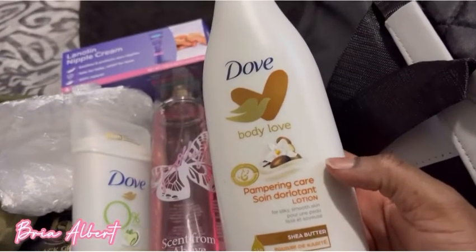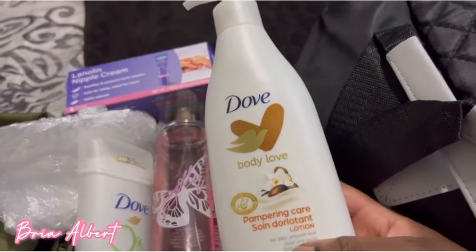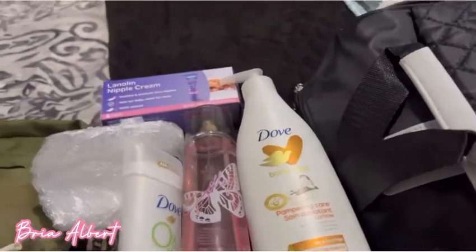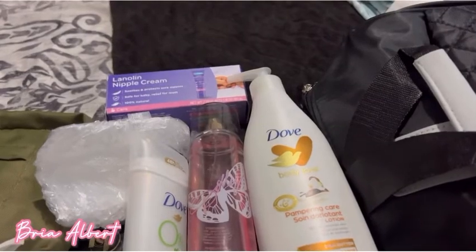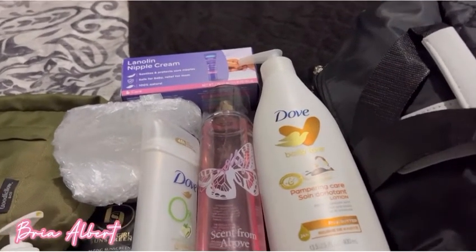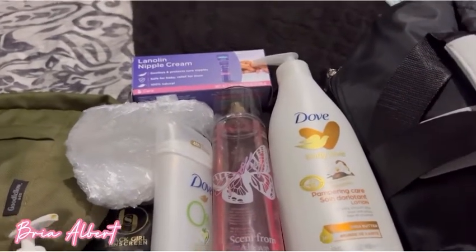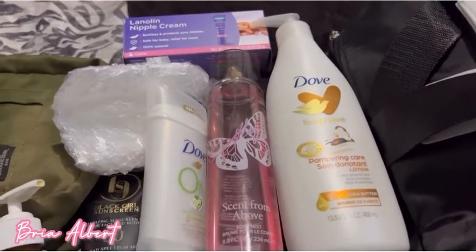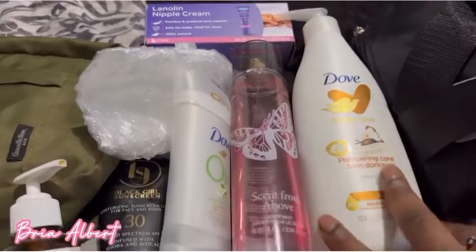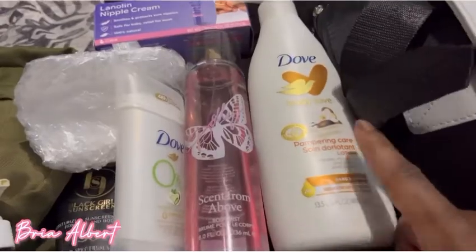Also going to be debating whether I want to take this full-size bottle of lotion. When I went to Walmart, I forgot to get the travel size bottles to use for lotion and whatever else you would put in those travel size empty tubes. But if not, I'll just use the Nivea cream lotion that I showed you guys earlier. But this is a new lotion I picked up.